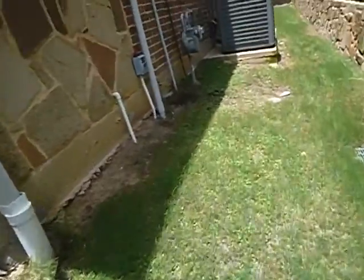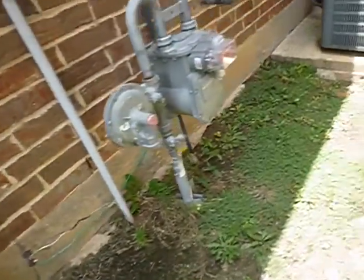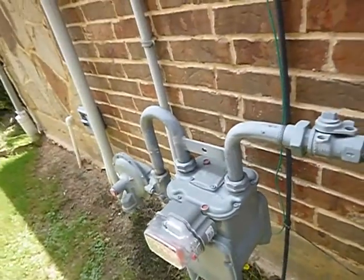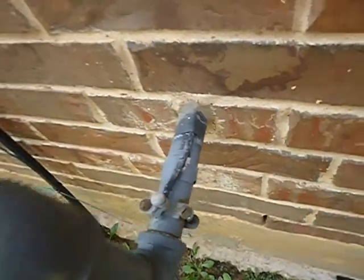There's sump pump controls. Electric meter. Grounding rod is probably buried. Electric meter should be sealed on 3 sides. This equipment's beyond the scope of what I do. This is the gas meter. By the way, we're on the east side of the garage. East side of the garage. That's the bonding for the electrical system.